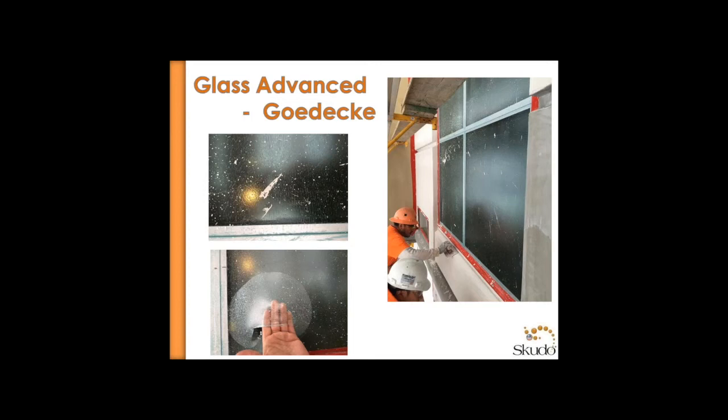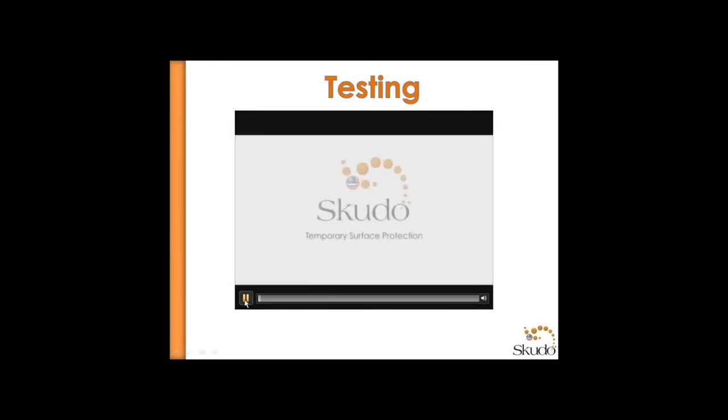The only limitation with Glass Advance is acrylics, because it's acrylic based. It likes other acrylic surfaces too well, so it won't peel off. So that's rare in the commercial sector. It's more acrylic based paints on some framing of domestic windows, but that's the only thing. Like plexiglass, for example, that's acrylic. So if you put this on, it just wouldn't come off. There's a video here just showing the durability of the product.